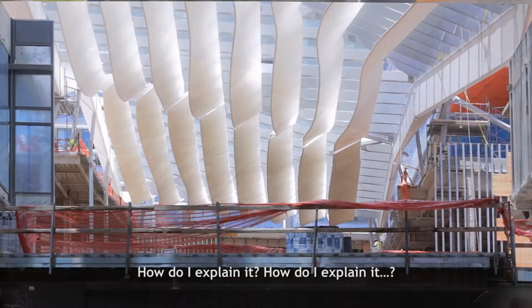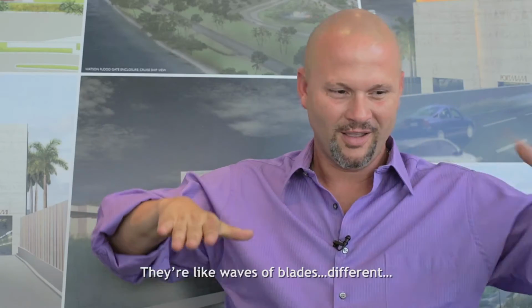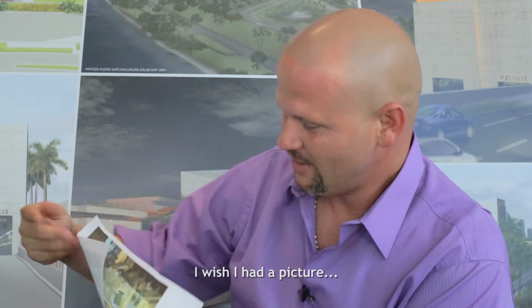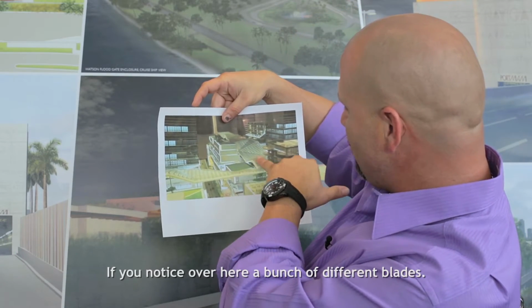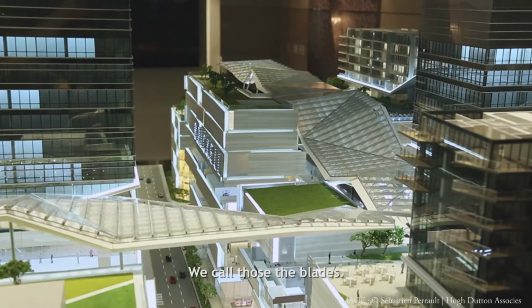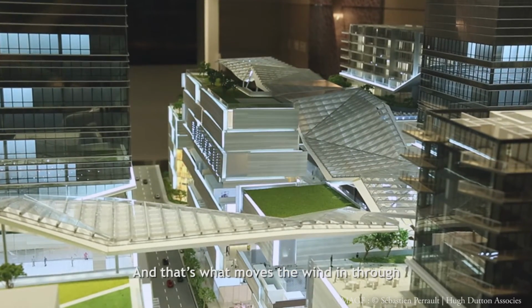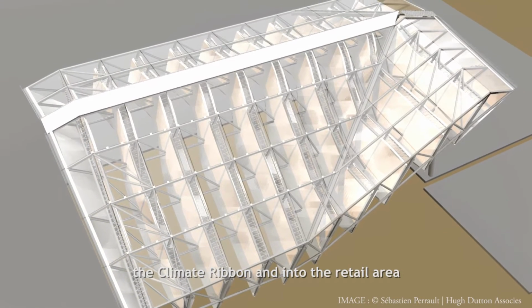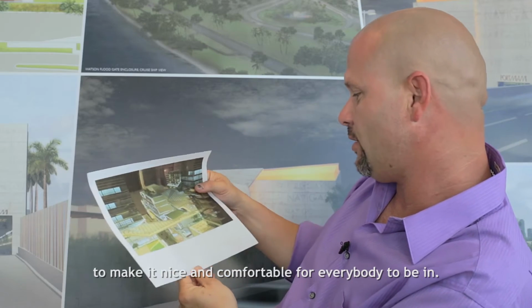How do I explain it? They're like waves of blades. I wish I had a picture. Oh, there you go. If you notice over here, a bunch of different blades, we call those the blades. And that's what moves the wind in through the climate ribbon and into the retail area to make it nice and comfortable for everybody to be in.